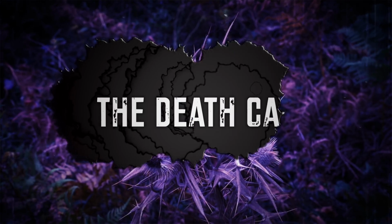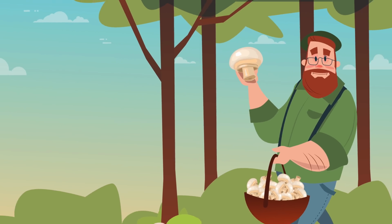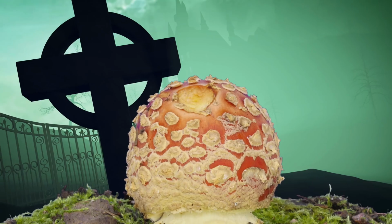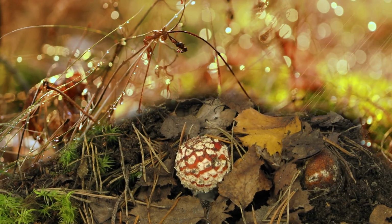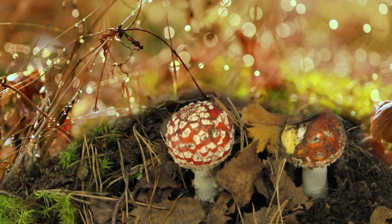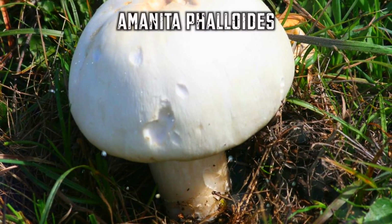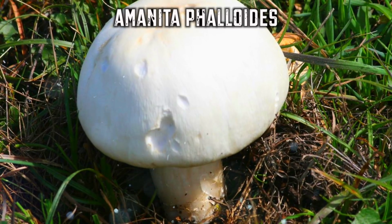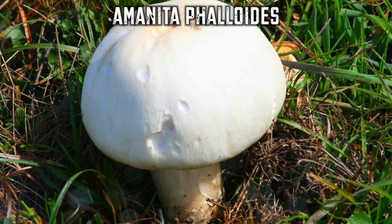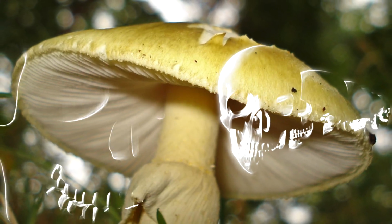The death cap. Many people enjoy foraging and hunting for mushrooms out in the wild. Sometimes mushrooms even grow in certain back gardens. But certain mushrooms can be very dangerous and even take your life. One of the most dangerous mushrooms in the world is called the Amanita phalloides. This is better known as the death cap, not exactly the most appetizing name. It is known as the deadliest mushroom in the world.